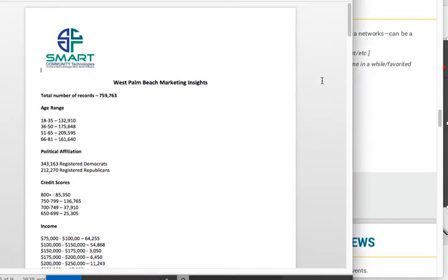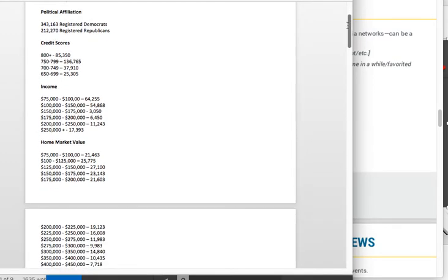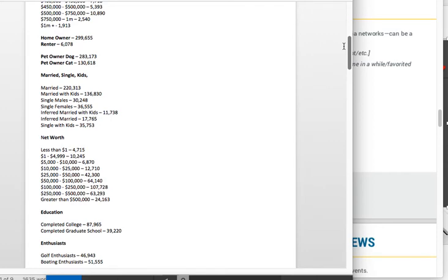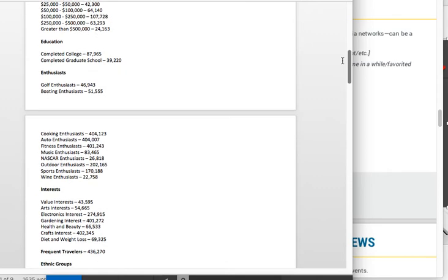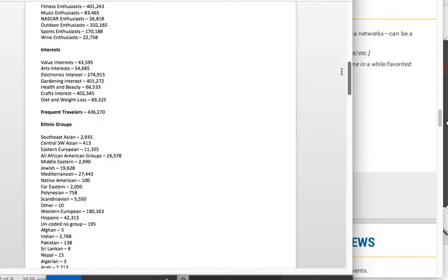The other thing is we have amazing data capabilities. So now when people text in, I can find out from your database. And I can even do this with your existing database and then plug everybody in. So I can go in and find out how old everybody is, what kind of a political affiliation they are, what is their credit score, how much do they make, how much is their home worth, whether they're a homeowner or a renter, do they have a dog or a cat, are they married, are they single, what is their net worth, what is their education level, what likes do they have, whether it be golf, bowling, cooking, auto, all of that.